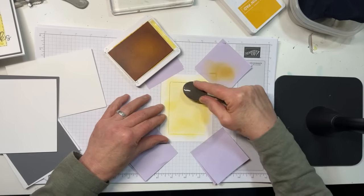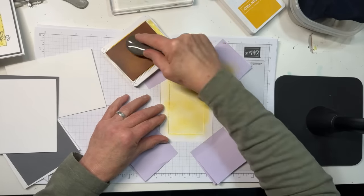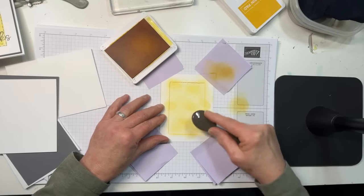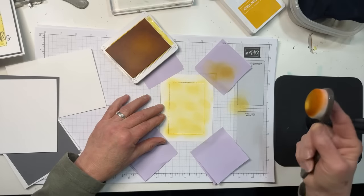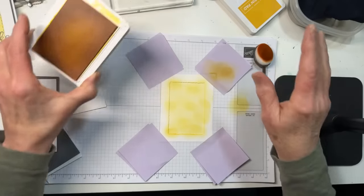Okay, now can you see that I'm actually adding some darker areas in? Another layer of texture without adding any layers of anything. Okay, now I am happy with that.